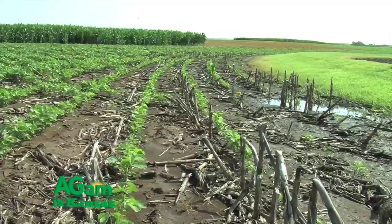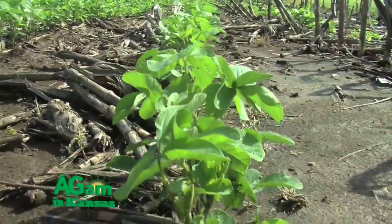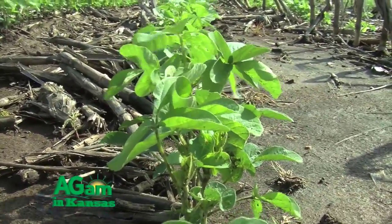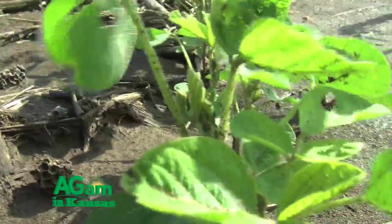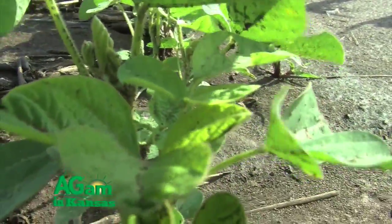One of the challenges that we've seen so far this year is with the cool, wet soils. We've been seeing some signs of nitrogen deficiency in our soybeans, and nodulation in many areas across the state has been slow so far. That's because of the saturated soils, low oxygen levels, and cool soils.